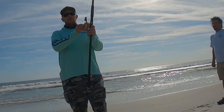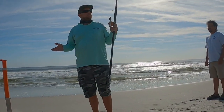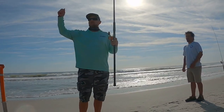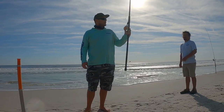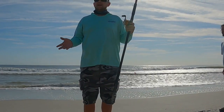When you set these reels the right way, you don't have to toss them hard. It's gonna go. You let the rod do the work. Your arms aren't supposed to be what powers it, the rod is. That's where you get all your strength in your throw, from the rod. So if you have spinning reels, you shouldn't get a backlash.